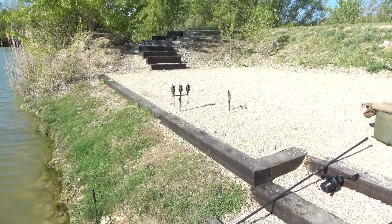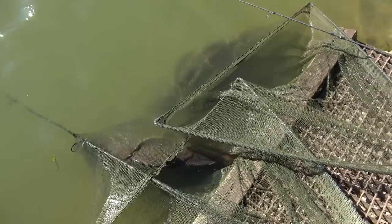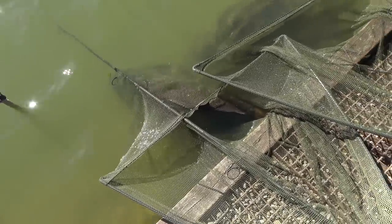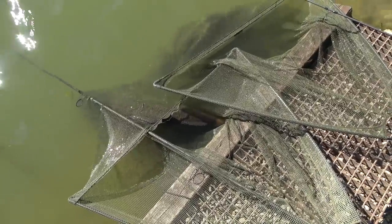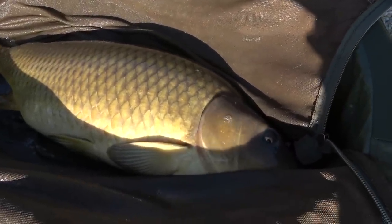Well, there we are, got up, two rods out, two rods gone. Two lovely commons, first one, second one there. Yeah, it's a bit of a chunk, don't know how big, but it's a big one, 20 kilo plus for sure. That one's a decent one as well. Wow, hectic start again. Well, that one is the smaller half of the brace. That one's 32 pound.